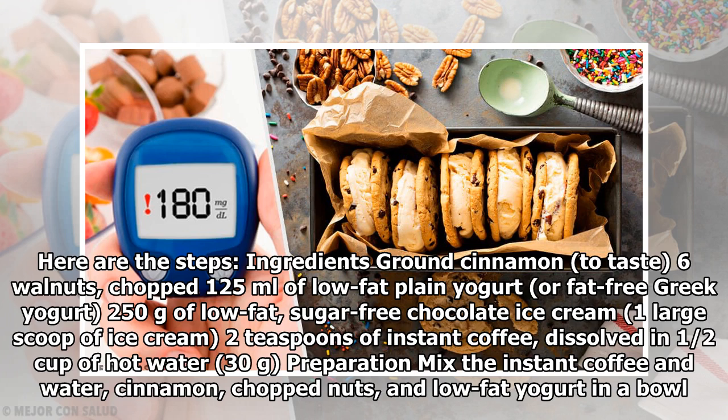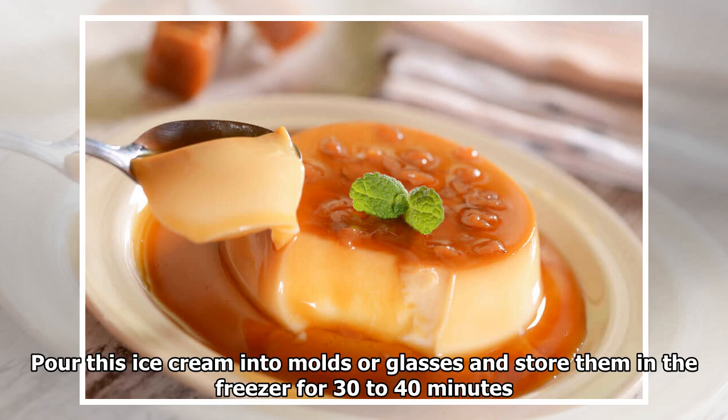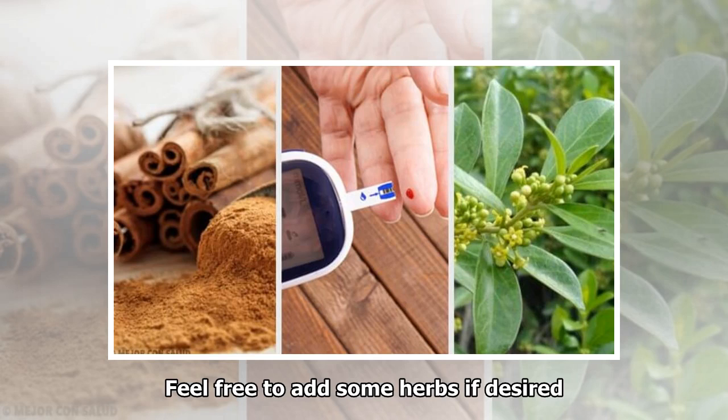Preparation: mix the instant coffee and water, cinnamon, chopped nuts, and low-fat yogurt in a bowl. Add the chocolate ice cream and stir until you get a homogeneous cream. Pour this ice cream into molds or glasses and store them in the freezer for 30 to 40 minutes. If you prefer a more solid dessert, you can leave it to freeze for 2 hours or more. Feel free to add some herbs if desired.